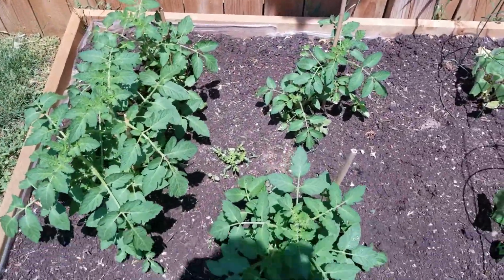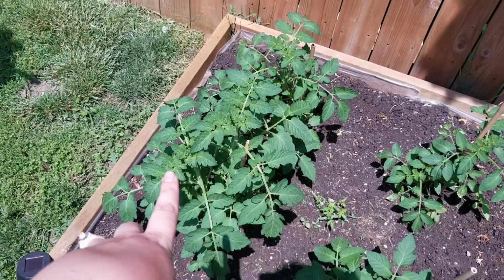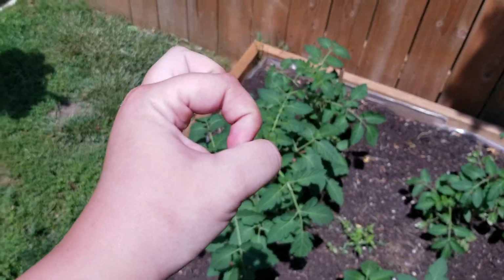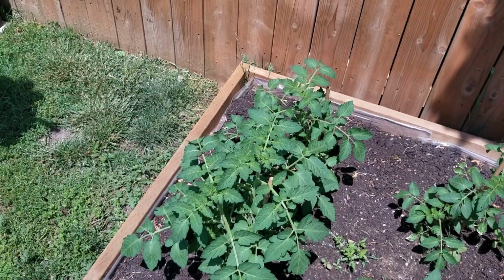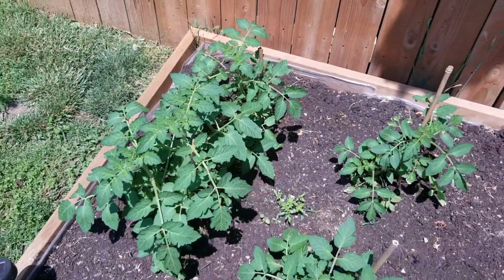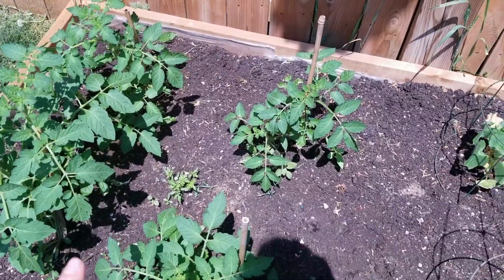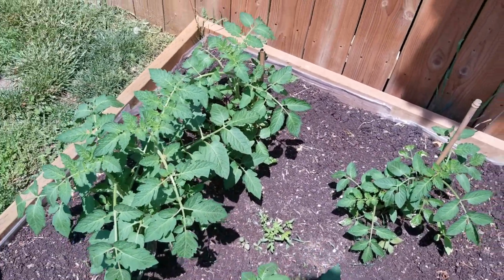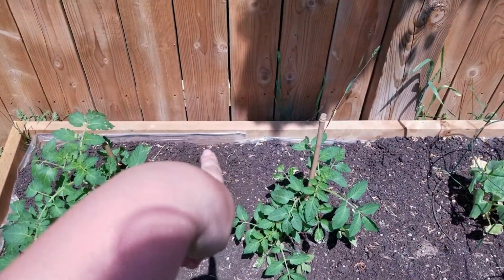And then we've got our tomatoes. We've got our chocolate sprinkles, which I'm super excited to try this year. If you don't know what they are, they're little grape tomatoes about this size, and they're completely brown, and they're supposed to be super sweet. That's why they name them chocolate sprinkles. I also just planted a Cherry Falls tomato just kind of in the middle here. And I just planted a beefsteak yesterday in the back.